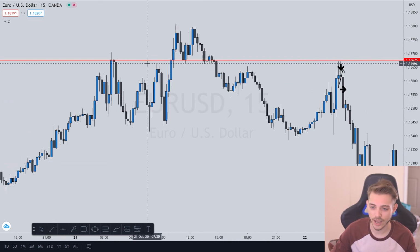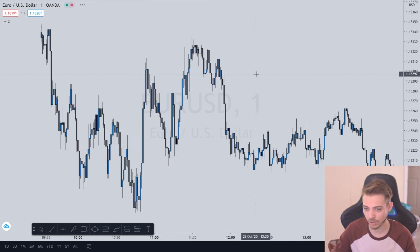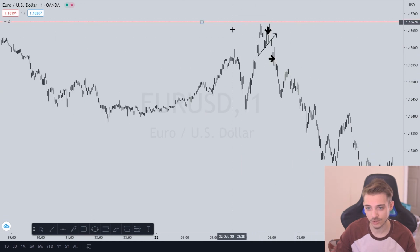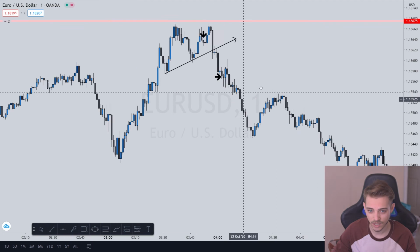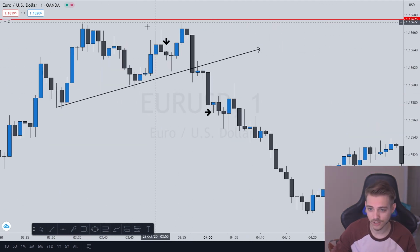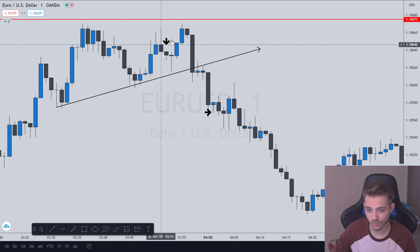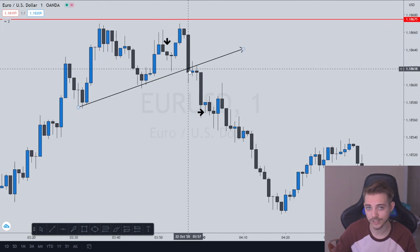I noticed that we have what could be either a head and shoulders pattern or a double top, and then I simply just went down to a smaller time frame and waited for price to come into that area that I was looking at, which was what we have right here with this red line. And then I just started observing the price action, noticed the trend, noticed the rejection, and also we have this formation right here. This is also a double top, and I just went ahead and took my trade.